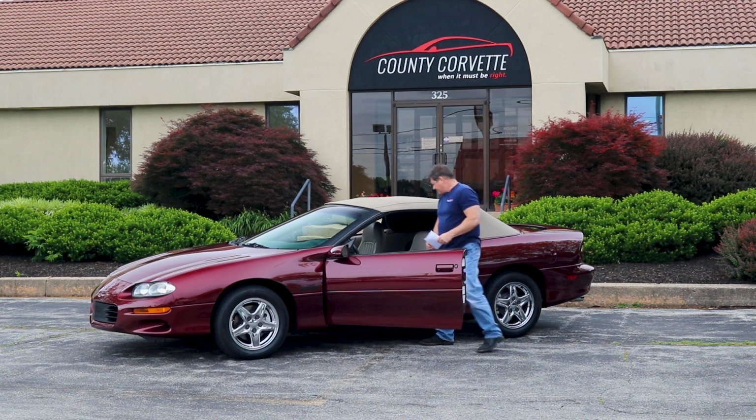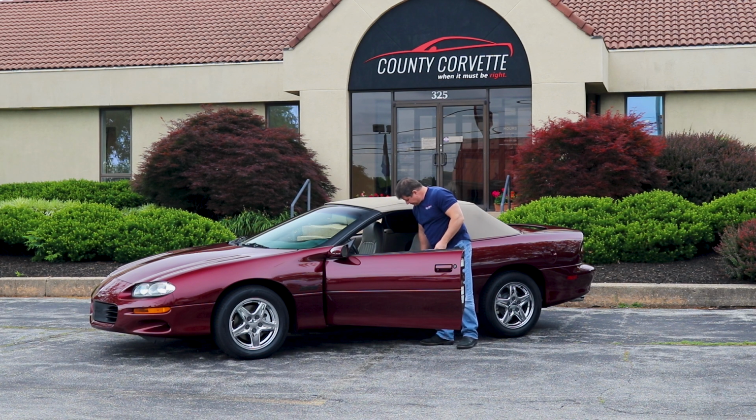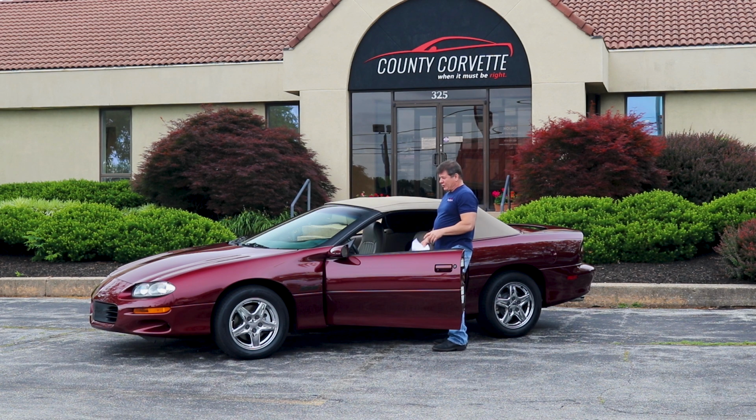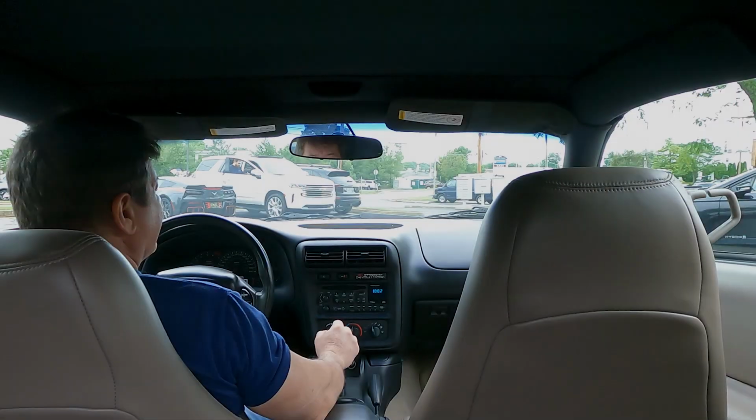The interior on this thing's immaculate. There's slight color wear on this driver's seat bolster, but that's it. That could actually be dyed, and we'll do that if the next customer wants that done. And that actually holds up pretty well, but I wanted to show it in its true original configuration and condition here. We didn't have to do much to this thing, no detail work. It came in just like this. So, all right, let's take this thing out and see what it does.